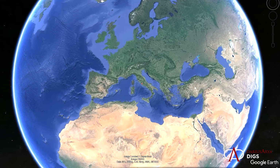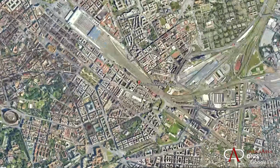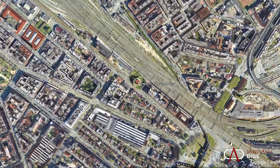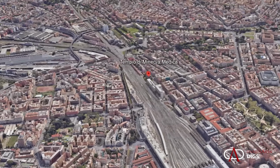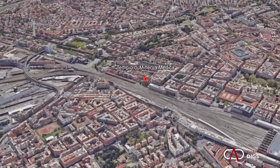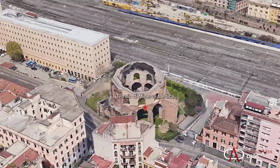Today we're going to be exploring a part of the Esquiline Hill, and it's near the Termini train station. You can see the train tracks right here. And it's a very densely packed urban environment that surrounds this very particular, very impressive archaeological ruin.